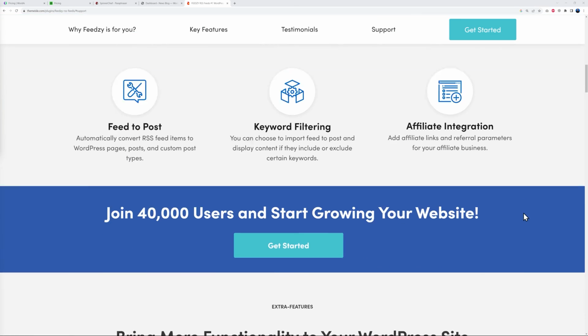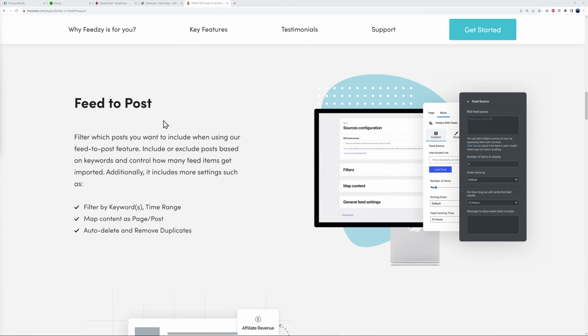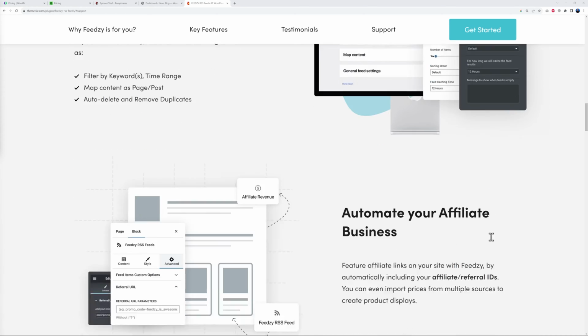Now it has a lot of other features. Let me show you here. So basically here you have the feed to post. So you can filter by keyword as well and even time range. And you can map your content as page or blog post and also auto delete and remove duplicates. So that's a very handy feature as well, by the way, you know.